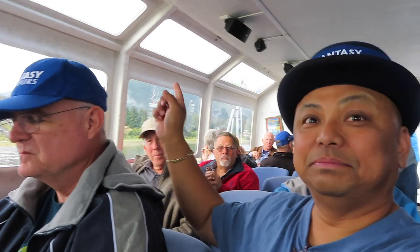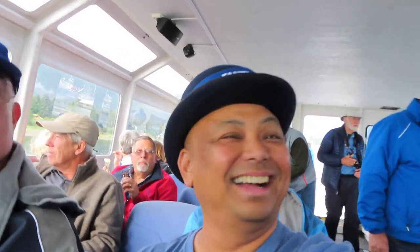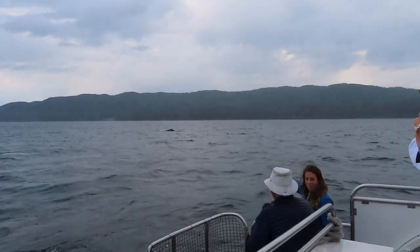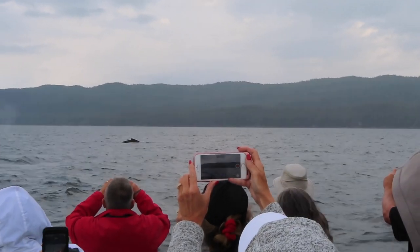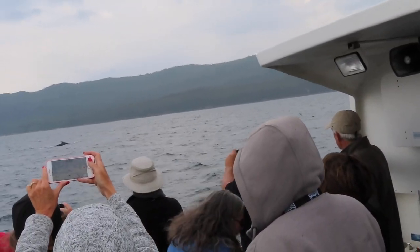Back on the boat, just saw an eagle. That's Tom. So get your directions here. Right off here, 9 o'clock, right next to him. There's a whole lot of them out here.